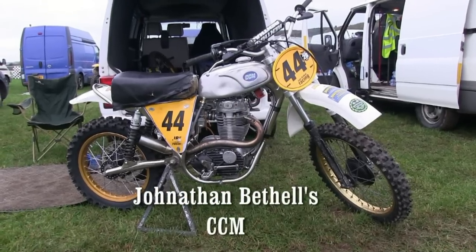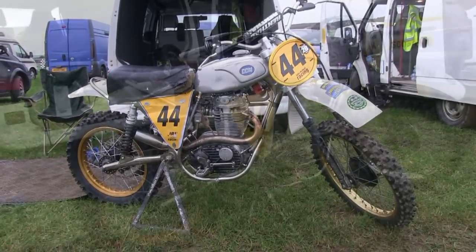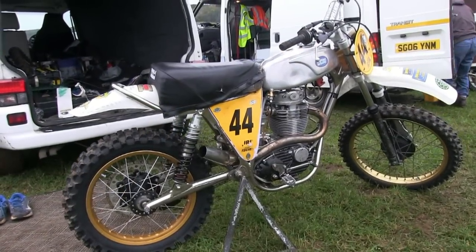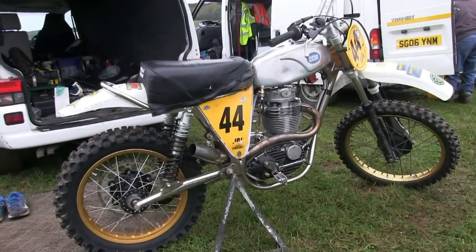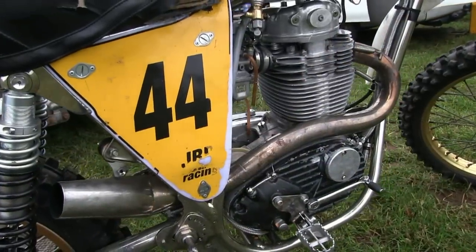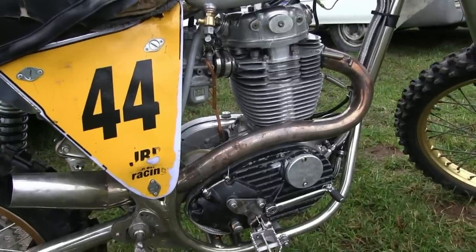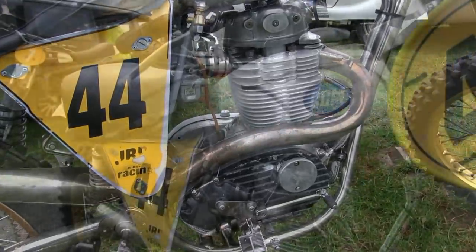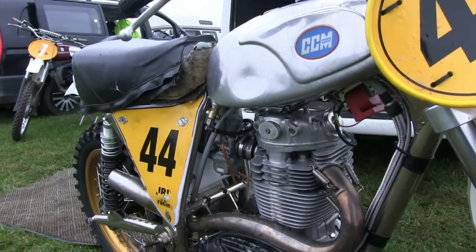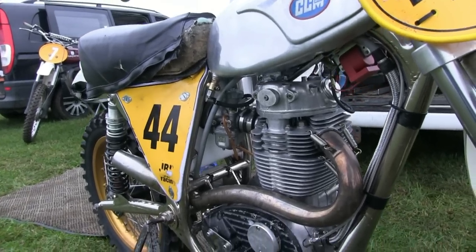Now our very next candidate for attention is Jonathan Bethel's very nice Clews Competition Machine. Now Jonathan, of course, is a well-respected and very quick rider on this particular CCM, and Jonathan races this bike at many of the big classic and twin shock events that are held in the UK throughout the year.